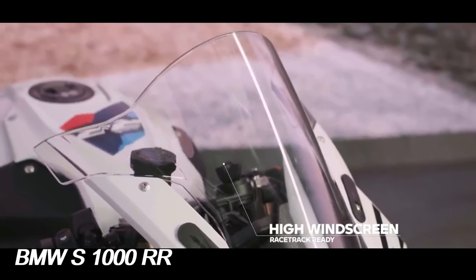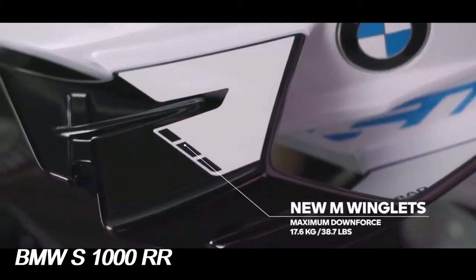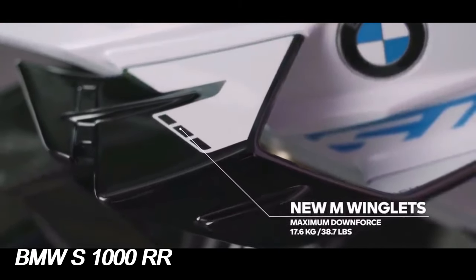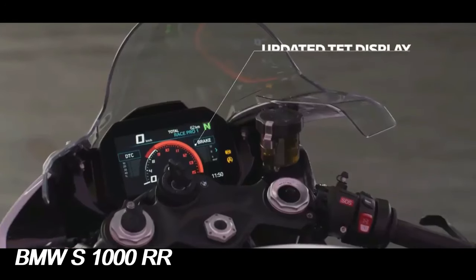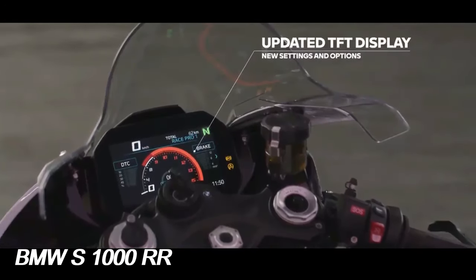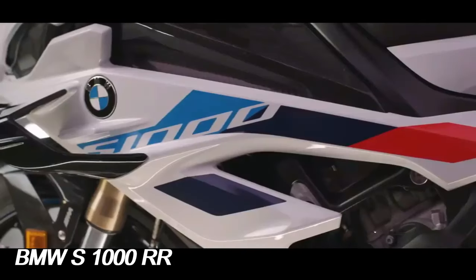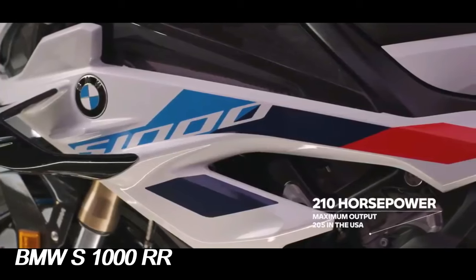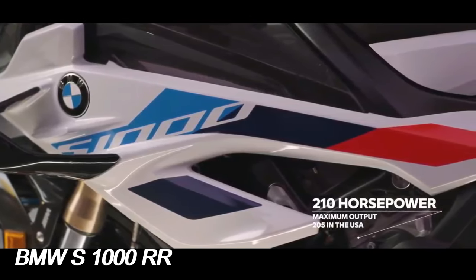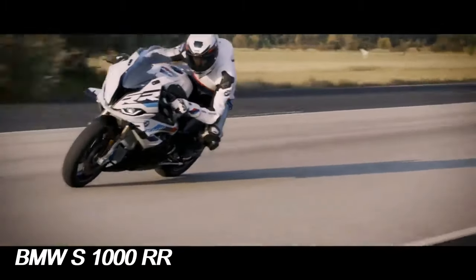Depending on the speed, composite plastic winglets generate up to 37.7 pounds of aerodynamic downforce at 186 miles per hour. This downforce counteracts the tendency of the front wheel to lift off the road surface when accelerating. The fork maintains contact with the ground and DTC isn't forced to intervene as much. This allows you to noticeably and even more directly convert drive power into acceleration.